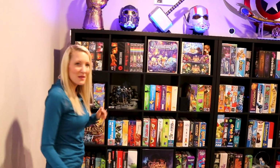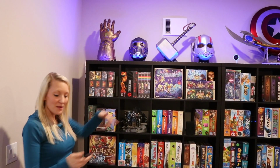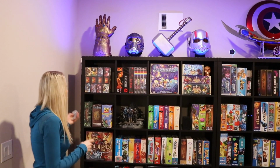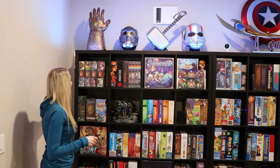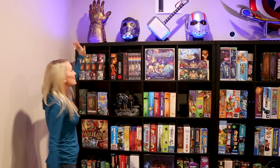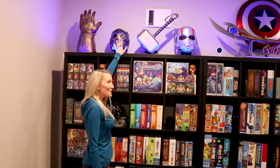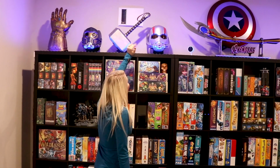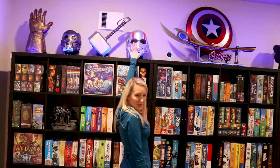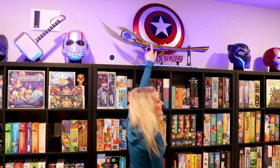Okay, this is our game shelf, and we have some collectibles up on the top that I wanted to show you. Up on the top we have a lighted strip, and what's cool about it is that you can change the colors. Red, green, white, but my favorite is blue. Up on the top we have the Infinity Gauntlet, Star-Lord's helmet, Thor's hammer, Mjolnir, Ant-Man's helmet, but I don't really like Ant-Man all that much. He's not my favorite. And then we have Loki's staff.